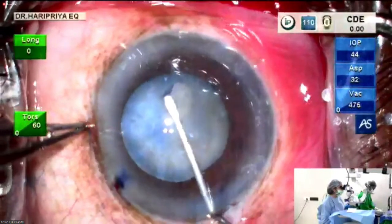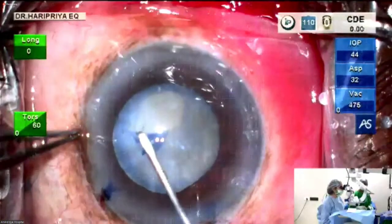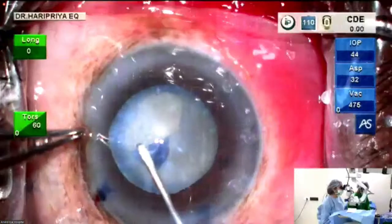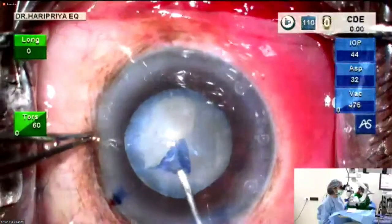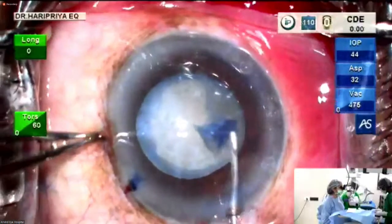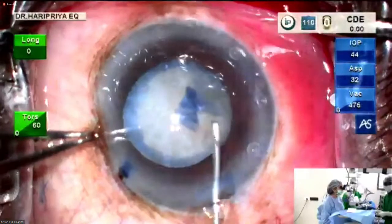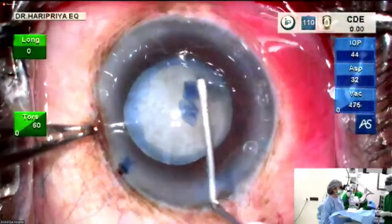Forceps. So the rhexis, I'm trying to make it a little larger beyond the fibrosis zone. So I try to include them as much as possible, because if I go over it, then that could be a weak spot, and that could be a site where the rhexis can extend.